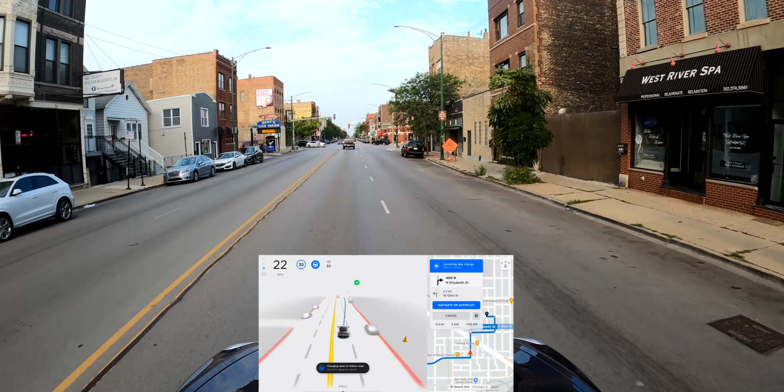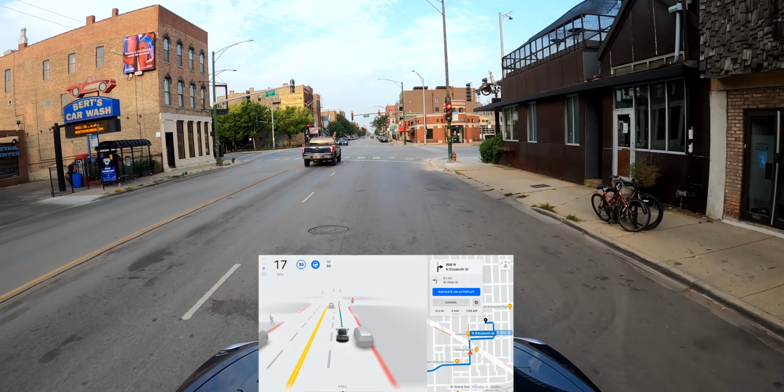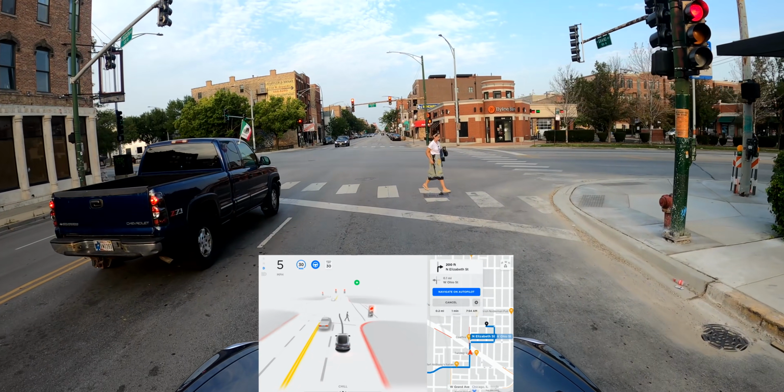That was good. That was really good. Because usually the car is very careful. It's like, oh, it's my turn, are you sure? And then it takes a while before it goes, and it confuses other drivers. So this was pretty good.